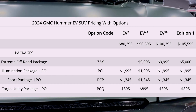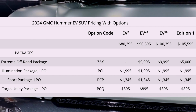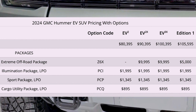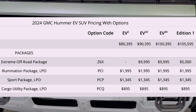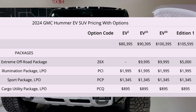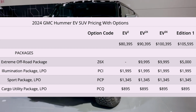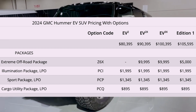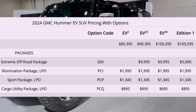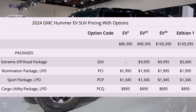Now, you've seen the extreme package is not applicable on the EV2. However, the rest of the packages are all applicable on the EV2 as a starter and through to the edition 1 top ranger. Now, if you look at them critically, you can tell the pricing. For example, if you take the EV2 and you want to slap the illumination package on it, it's $1,999. And then on the sport package, you've got $1,345. And then cargo utility is $895. On all of that, that's about $4,000 to $5,000 if you intend to put any of these packages on EV2.